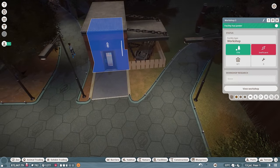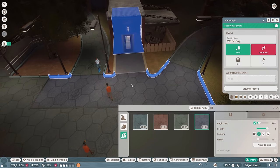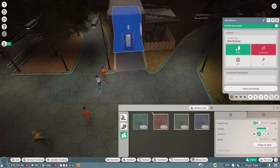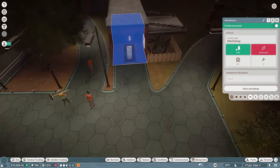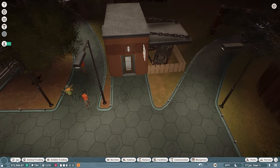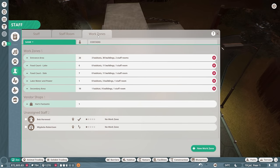Nice. All right, I wonder if we have any staff, whatever you call them, work groups. What color is this? Oh, it's this one, right? No, it's this one. Okay, it's that one. Okay. Now let's connect it up. There you go. Nice. All right. But I wonder if I have any staff work, whatever. I wonder if I have any of those. Work zone. Oh, yeah, I do.